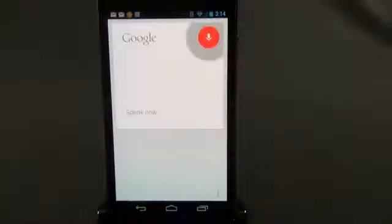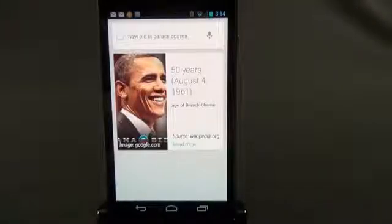How old is Barack Obama? Barack Obama is 50 years old. So you can see we get this sort of card viewer with information, and below that we can find our Google search results. So you can swipe this out of the way to get right to them.